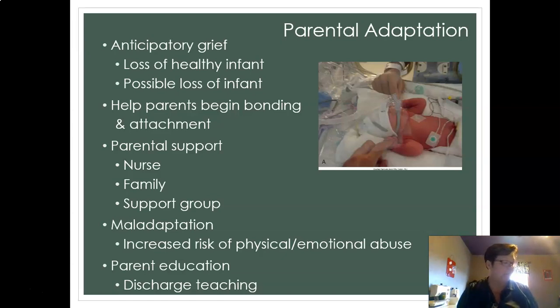There's a lot of discharge teaching that goes on with a preterm baby. Some babies will go home on oxygen, some babies will go home with NG tubes or G tubes or special medications.